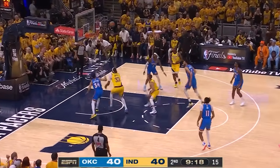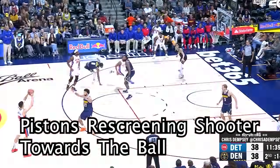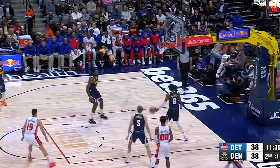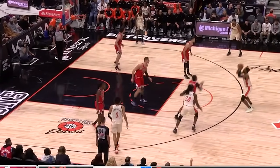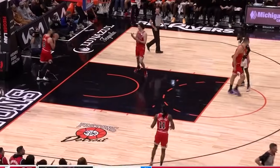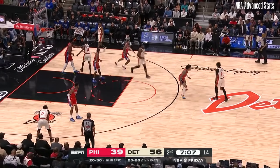I'm going to give the Pistons some love here because they were pretty fun in the sets that they ran for their shooters. Mostly a guy like Malik Beasley, who benefited a ton coming off of screens, movements, handoffs. One of the type of plays they run are these screening for Beasley and then re-screening for him coming up towards the ball. It's a nice misdirection that gets him going for 3s.